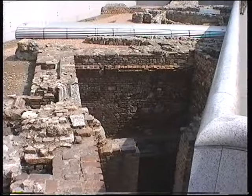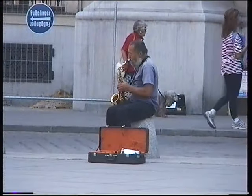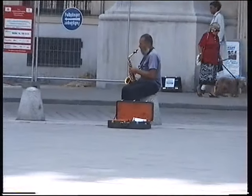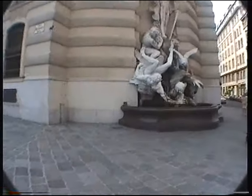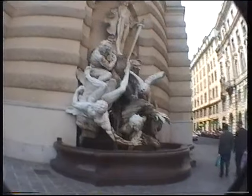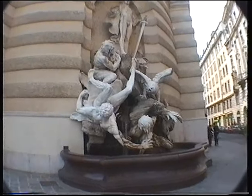Am Michaelerplatz. Dein Vater wird das verstehen. Do you have buskers in Australia? Yes? This is called the Michaelerplatz, and these fountains are also famous fountains. It's a pretty major fountain.